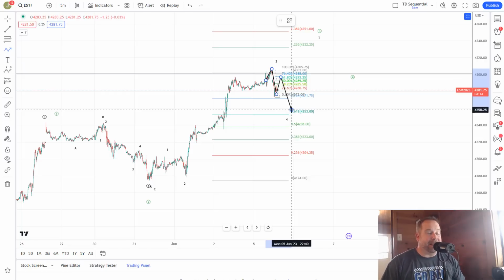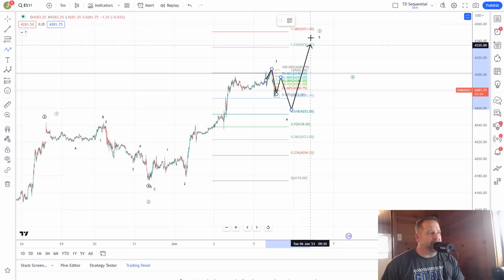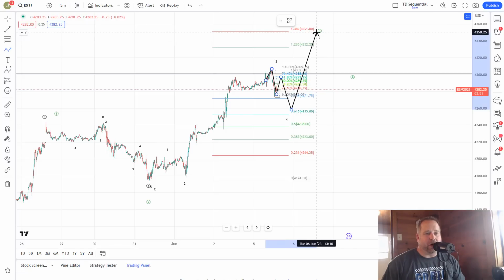So it's not guaranteed we hold here, but just given the overall path of the move down and how it played out in the volume of the day, I don't necessarily think we've started the bigger move down. But as I said, if they do come down and break through 4253, that's a big red flag. Coming down in the C wave, 4253 they need to hold. Then we'd look for a move back up toward the 4350 area to complete all of wave 3.